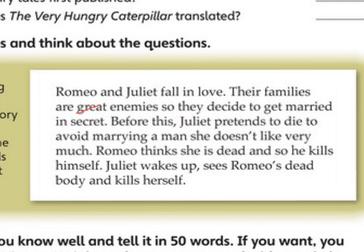Before this, Juliet pretends to die to avoid marrying a man she doesn't like very much. Guess what? The extra 4 words that are missing to cross out are in this sentence. Let me give you some clues. Some of these are time markers. Some of these are quantifiers. Some of these are adverbs. That means that they are not verbs, they are not nouns. So, can you find them?